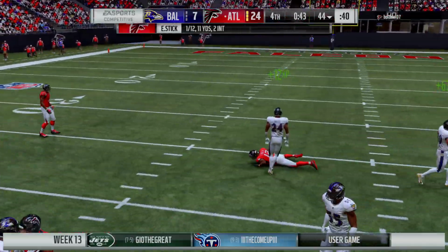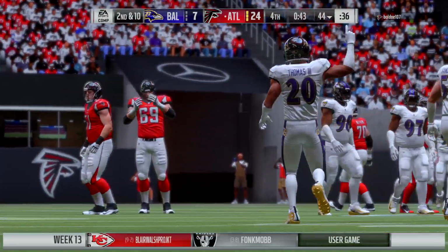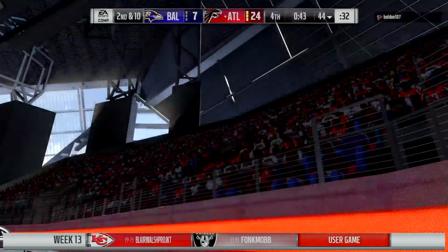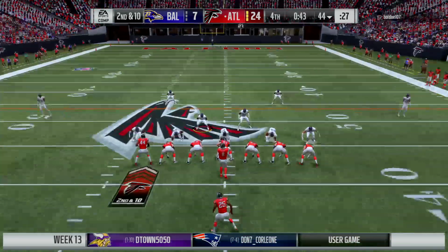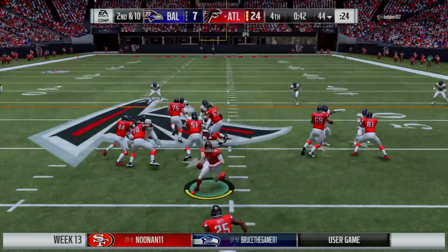And it pops free. The collision there jarred the ball loose and brings up second down. The beauty of being able to play a zone defense when you can sit back and see the ball coming out of the quarterback's hands, guess what? Creates a lot of confusion, kind of a muddle in the middle of the field where you can go make a play on the football.